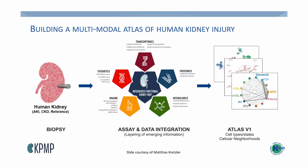By now, 160 biopsies from AKI and CKD have been collected, and cutting-edge technologies, from omic technology as well as non-omic imaging technology, are applied to generate very rich and high-resolution data. As you can see, single-cell and single-nucleus data have been created, and also combined with spatial transcriptomics, spatial proteomic, and metabolomic data. All this allows a higher resolution phenotyping of the patients and allows us to integrate those molecular signatures with phenotype.